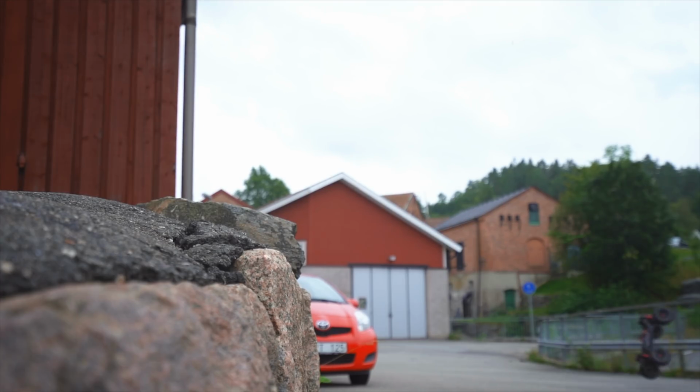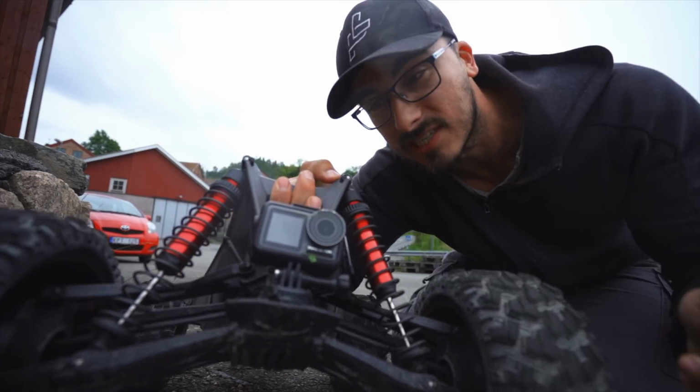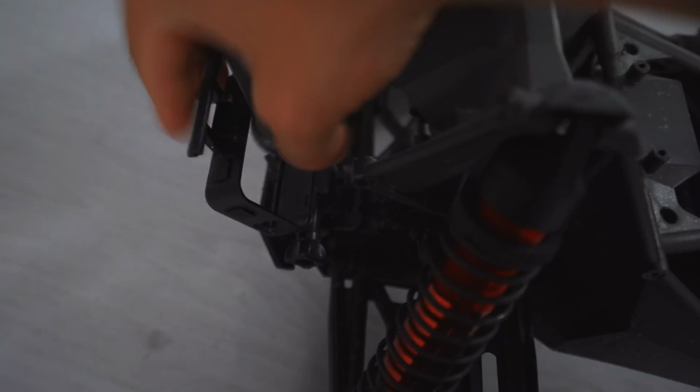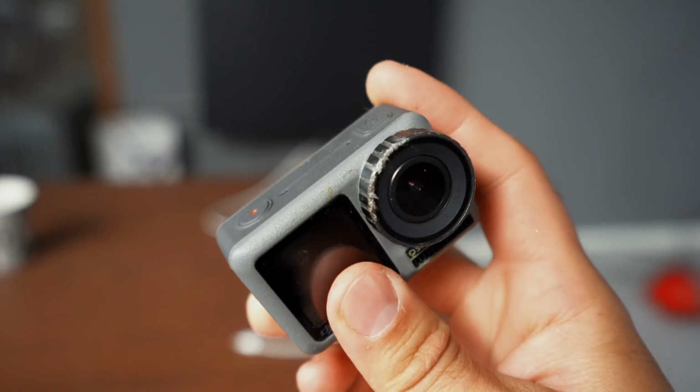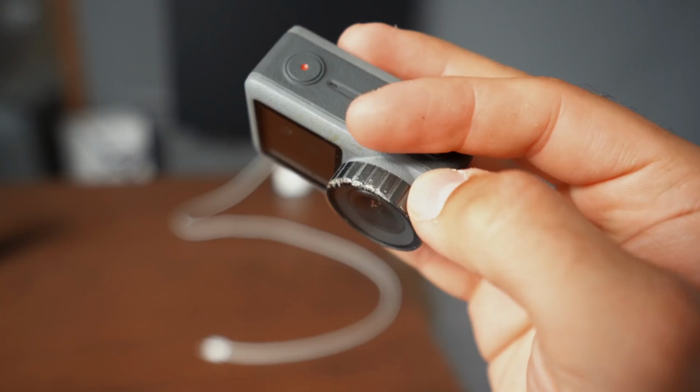That car is so much fun to drive, but it's also super dangerous. It's a good thing that you can switch out the lens on the Osmo, because that took a beating. Cage is all broken. That is actually quite a good scratch, but the glass didn't crack. So we're gonna switch that out and it's gonna be as good as new.